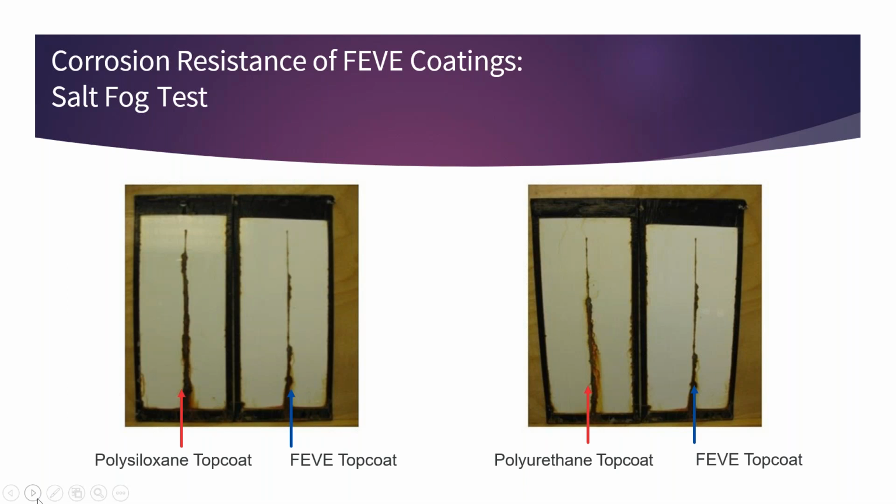And here's a salt fog test, and you're just looking at corrosion coming out of the scribe. And really the point here is you're looking at a comparison of what are traditionally considered very weatherable and very durable and corrosion resistant systems that are used currently on steel structures like bridges. And you can see that the FEVE top coat compares very well, in some instances maybe slightly better.